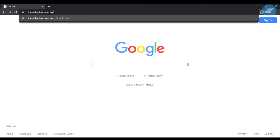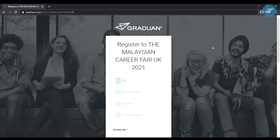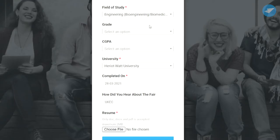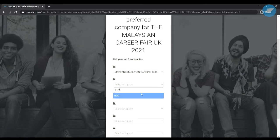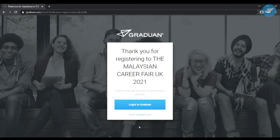First of all, visit themalaysiancareerfair.co.uk and click Register Now on the top right corner. Fill in the necessary details. The red asterisks indicate compulsory fields, and this includes your resume. Let us know your top 6 preferred employers and click Confirm. Leading Malaysian employers can now view your resume and interact with you.